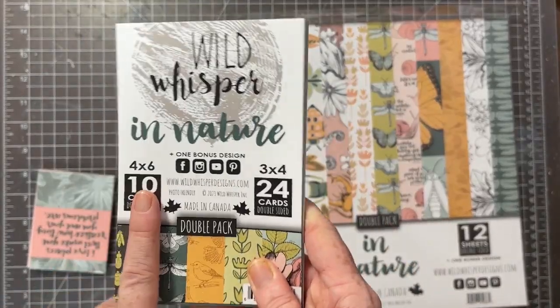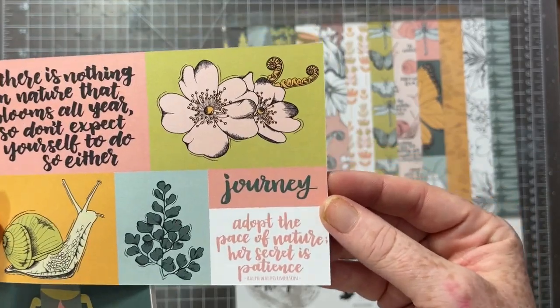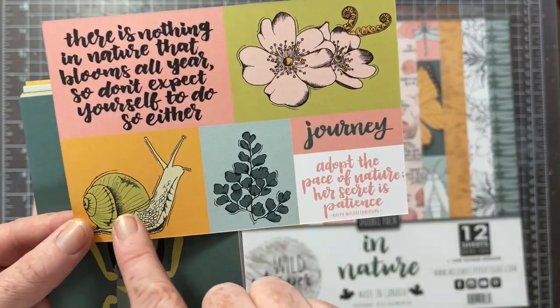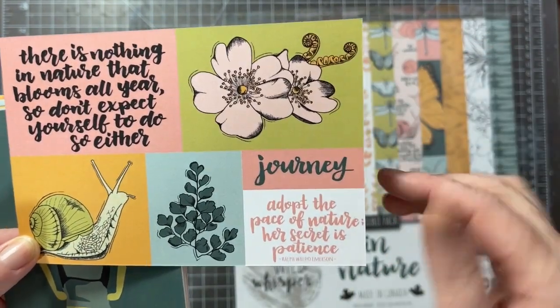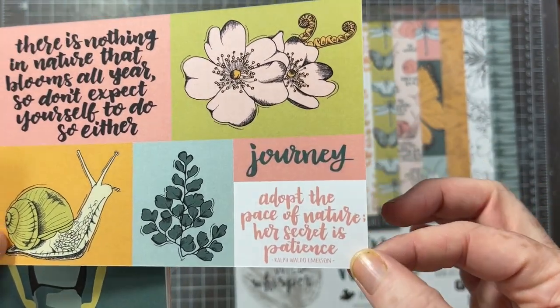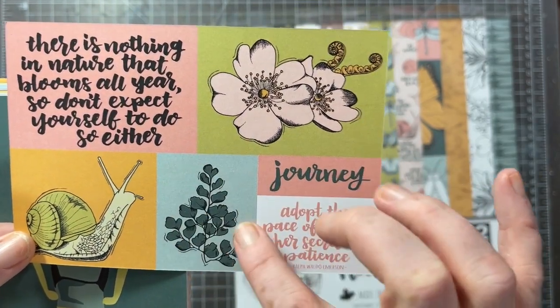So there are 10 4x6 cards in this pack and 24 3x4 cards. The first one, you flip it over and it has the cut apart piece. It has this cute little snail. I love this. And there's the little ferns. Journey, adopt the pace of nature. Her secret is patience.